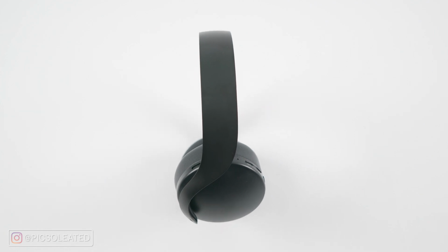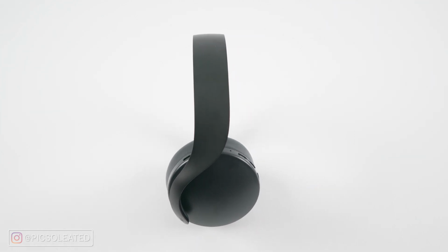Now moving on to pricing, the retail price of this headset is $129.99 Canadian dollars, which is in line with the original Pulse 3D headset. No discount, no premium, which makes sense. It's the exact same headset. It's a very reasonable price if you ask me for the features and the sound quality that you get.